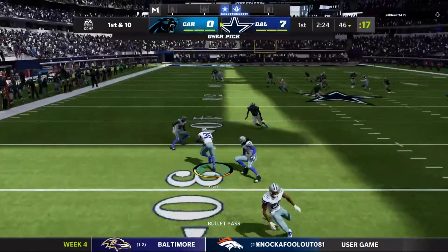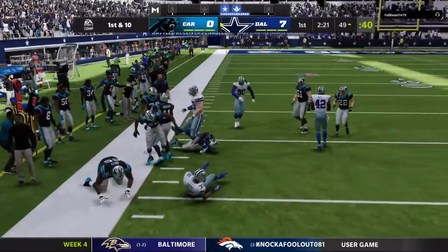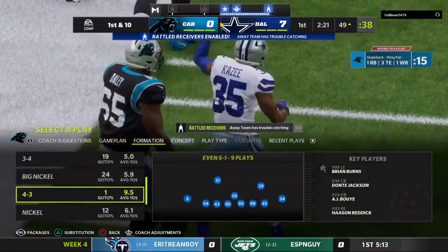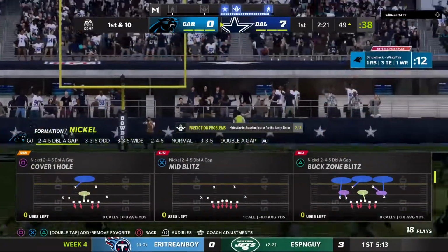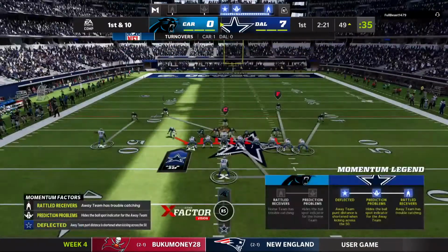Trying to fit it into Moore, but it's intercepted. Picked off by Damontae Kazee, and he will bring this across midfield to the 49-yard line. What a start defensively. Your offense goes out, gets the touchdown, and then you get the interception. Just perfect.